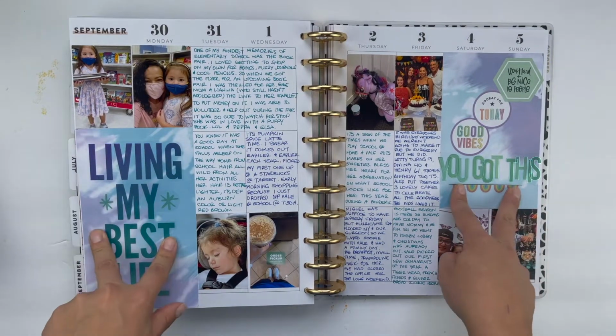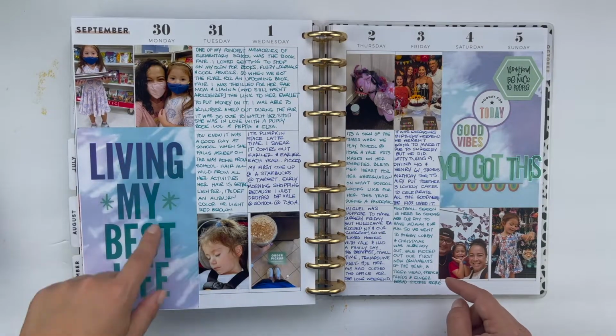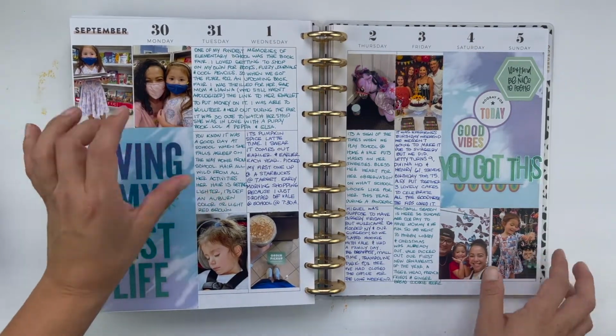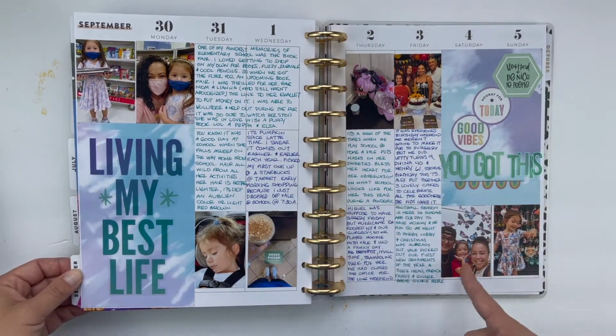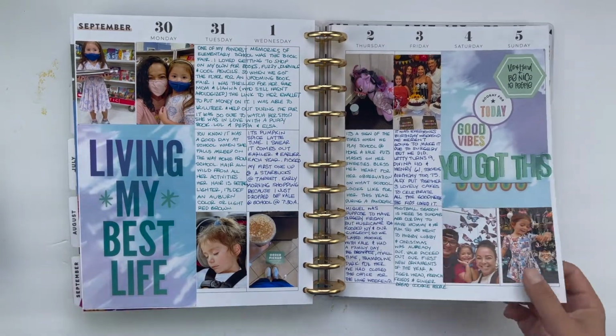Here, scrapbook paper, stickers from that big mega pack as well, and then a big Mombi sticker to take up space here, Living My Best Life. She had a book fair, and it was a few people's birthdays all in a row this week. And holiday shopping for Christmas ornaments at Hobby Lobby. You have to have that.